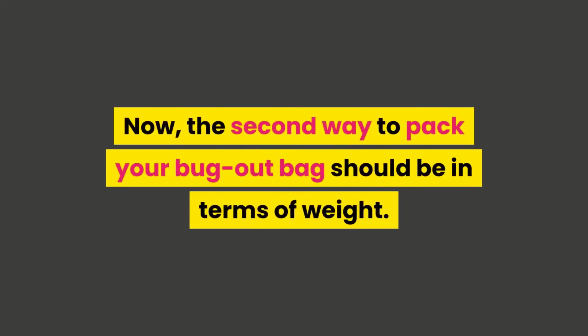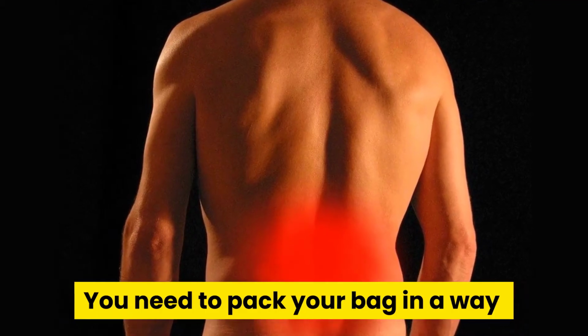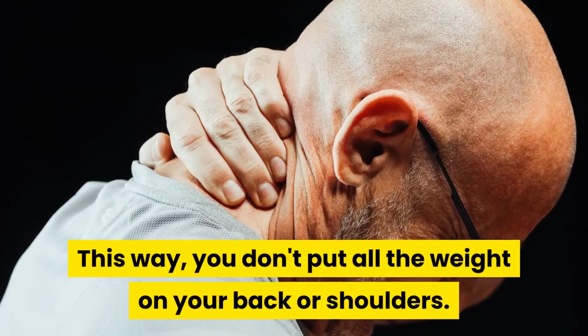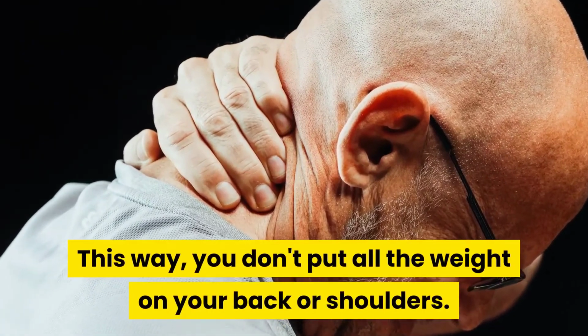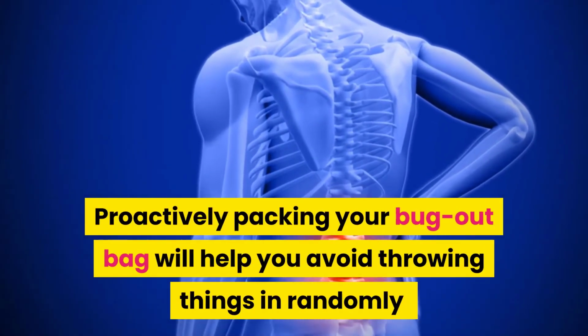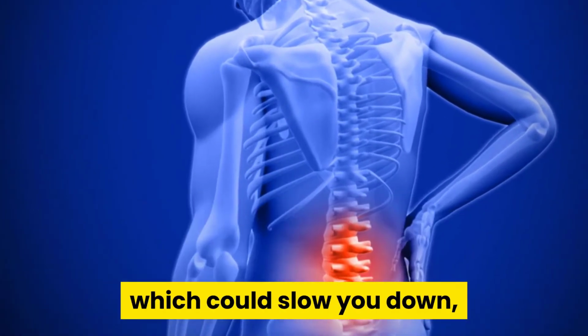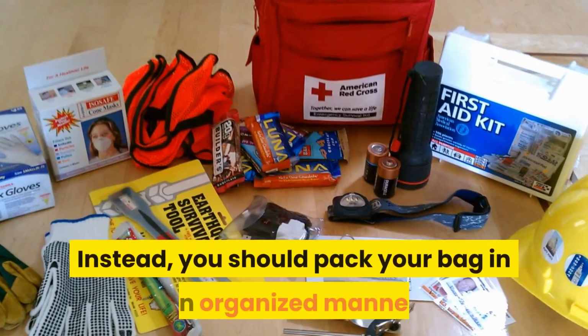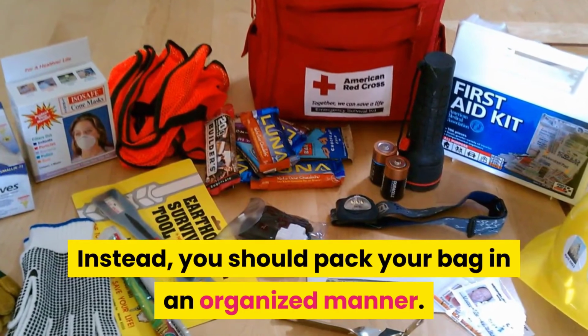Now, the second way to pack your bug-out bag should be in terms of weight. You need to pack your bag in a way that the heavy items are closest to your spine. This way, you don't put all the weight on your back or shoulders. Proactively packing your bug-out bag will help you avoid throwing random things in, which could slow you down, lead to back pain, or cause injury. Instead, you should pack your bag in an organised manner.